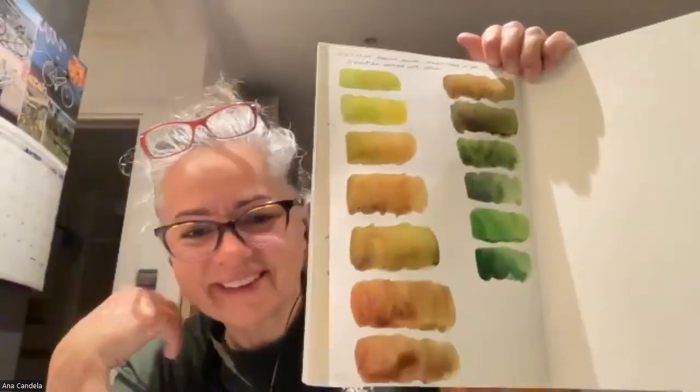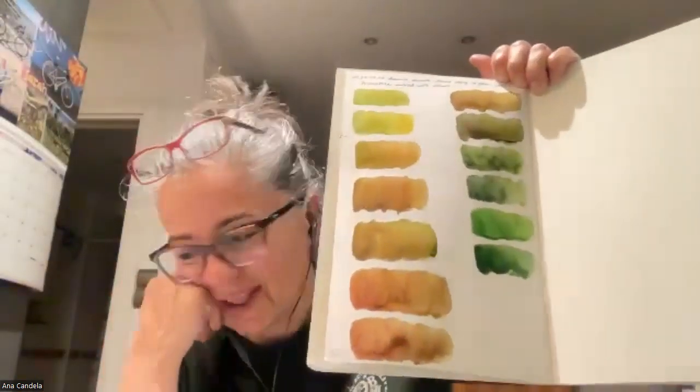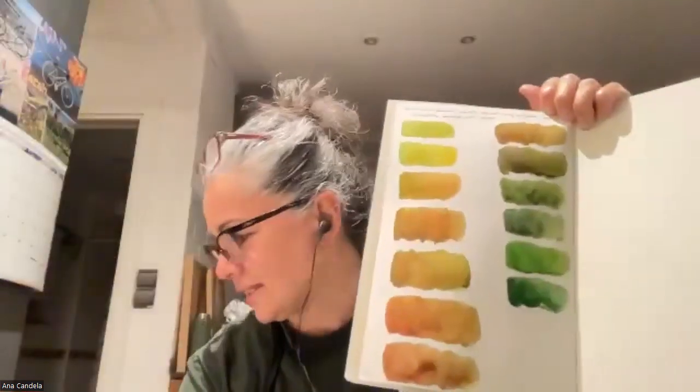That's all. Nice. Yeah, and it's beautiful. Yes. I also have hematite and I have sugilite. I don't know if you want me to swatch it. Sure. Yeah. Sure.